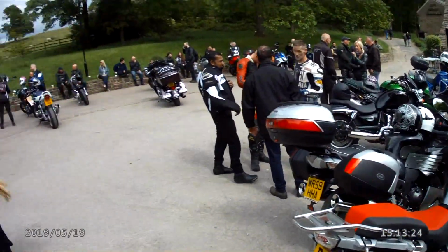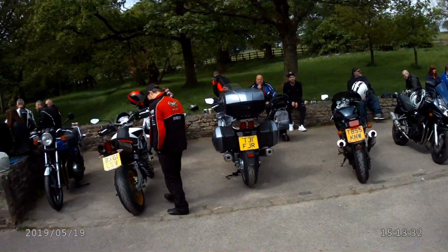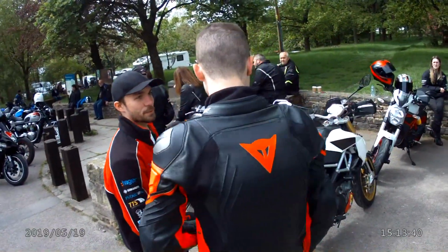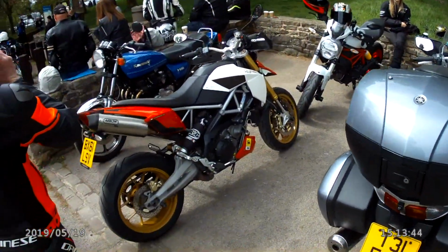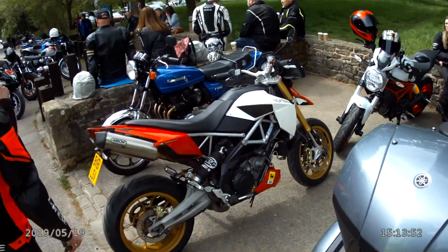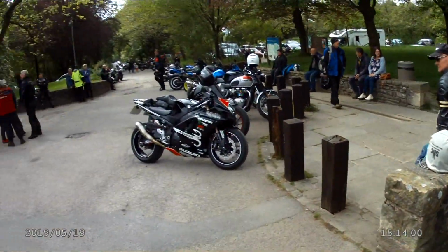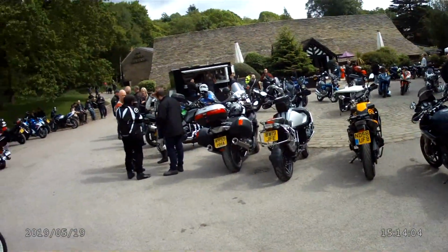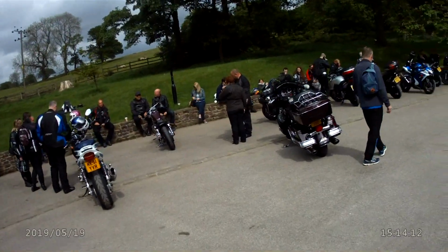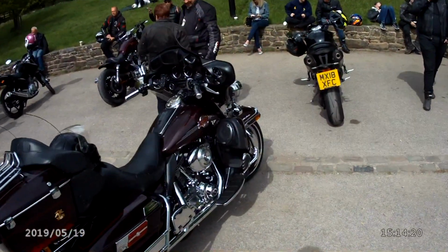Rocket 3, very nice. I sent a picture to Yule's Triumph Centre with a Rocket 3, the new one, the 2.5 litre. Oh, Z650, with a BSA badge on. Paul Taylor photoshopped it. Euro. Let's look at that Kawasaki close up. Davidson.